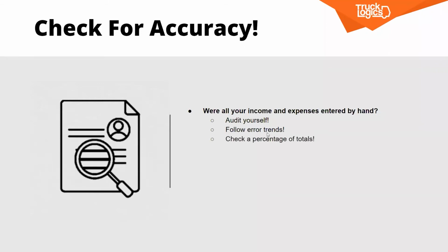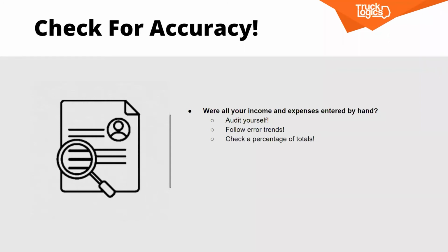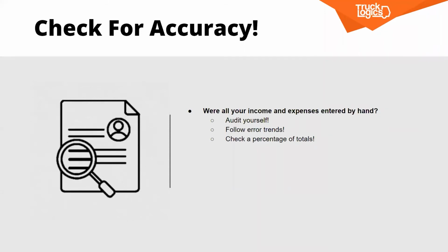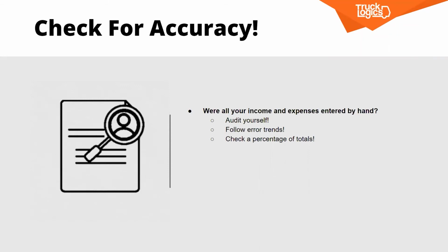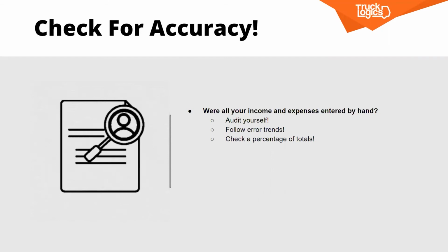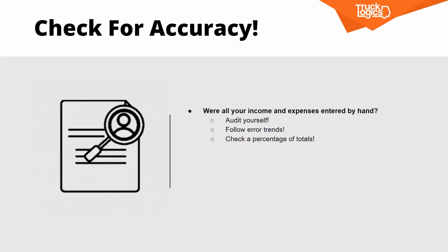And then here's the best part. So you're auditing yourself, you're following your error trends, but here's the thing, only do a percentage of what you have. If you have, say, 1,000 fuel expenses, check 100, right? Or check 50. Pick a number and then check that amount. After a certain amount of checks, you'll realize, okay, I did everything good and we can just kind of move on. The idea is you don't necessarily need to go line by line, row by row, transaction by transaction throughout the entire thing, simply because even an IRS auditor is not going to do that. Okay, they're going to ask you for specific information. So check a percentage of the actual whole amount.